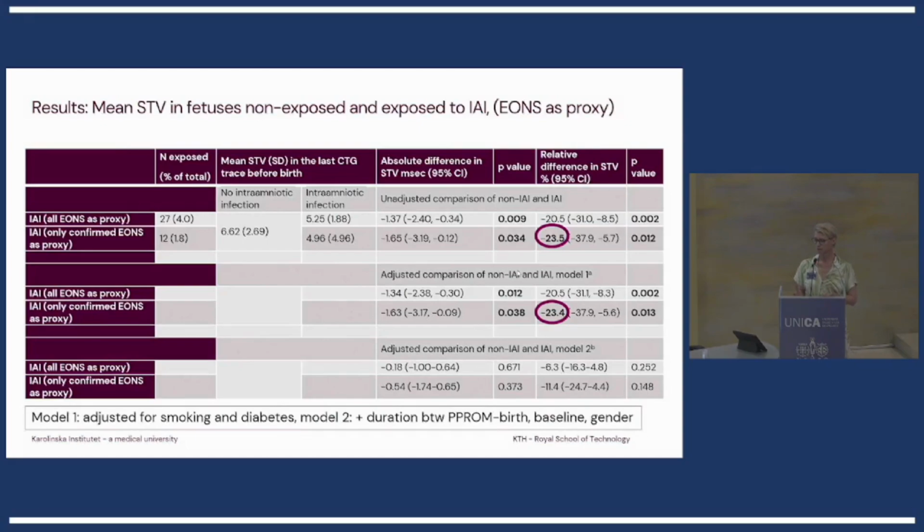And the main results are here. The mean STV in fetuses. It was most pedagogic to show the relative difference in short-term variation. So the highest, the minus 23.5% decrease is unadjusted, and it was most pronounced for the confirmed, with the blood culture confirmed EONS.